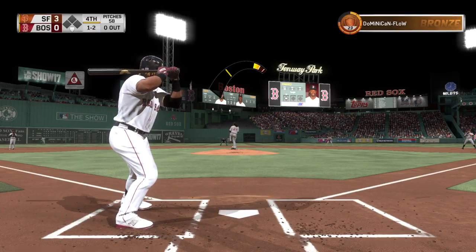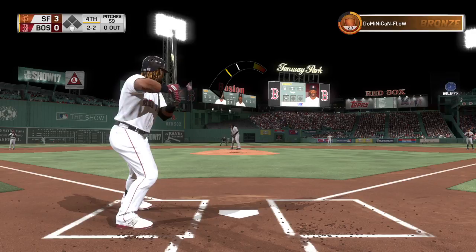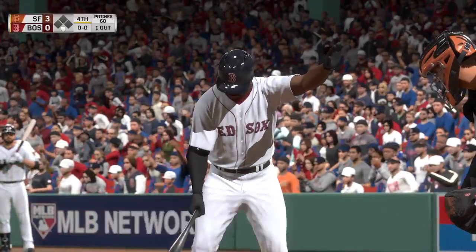Here's the 1-2 delivery. Check swing, no swing, says the home plate umpire. Ball 2. Into the windup. Here comes the 2-2 pitch. And a changeup swung on and missed for the first out.